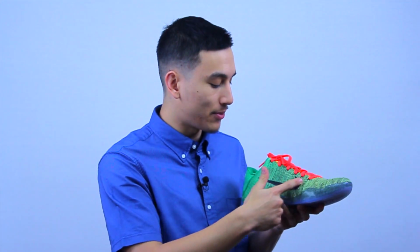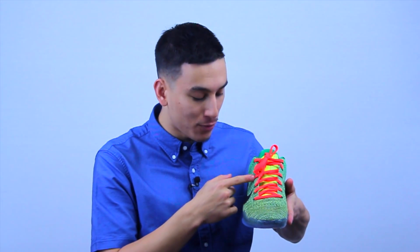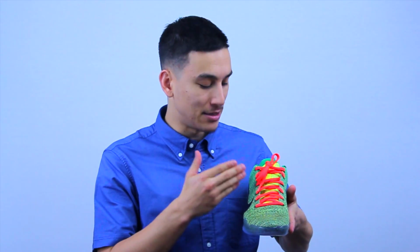As you can see, I went with the green faded upper, the black swoosh, which is a staple whenever you're doing a Grinch colorway, as well as these beautiful bright crimson laces. I mean, look at those. Those are amazing. Bright crimson, they're the real MVP.